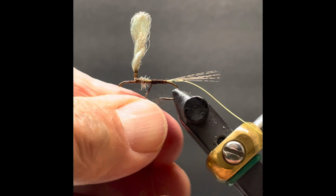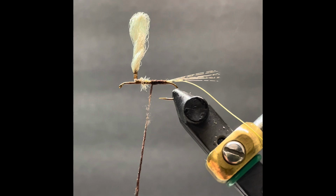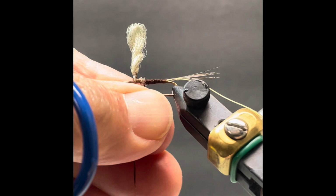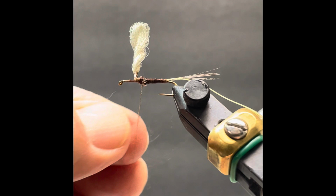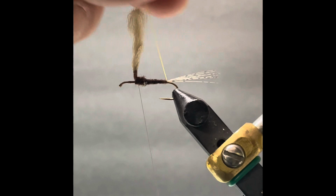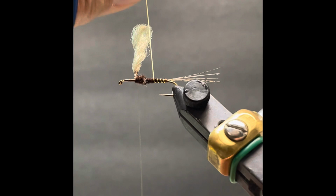More dubbing. Tighten up that dubbing a bit. There. I've seen tidier looking thoraxes, but it'll do. This is going to represent the abdominal segments on the insect. Again, don't be afraid to use fine gold wire if that's what you have.